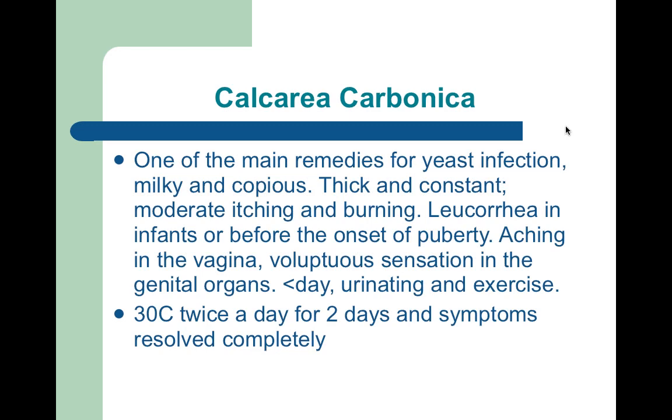So I'm just curious, out of the group, if anybody had luck in finding Calcarea carbonica or thought of this, or has anybody had any experience in treating leucorrhea?